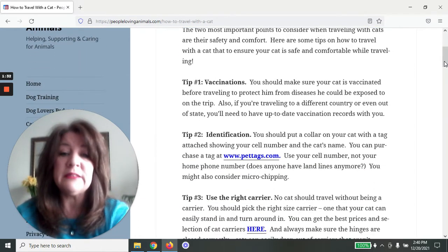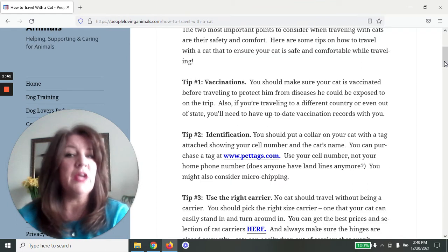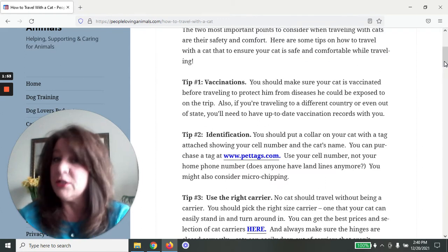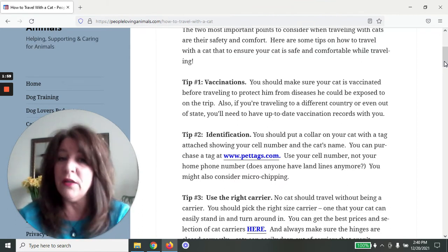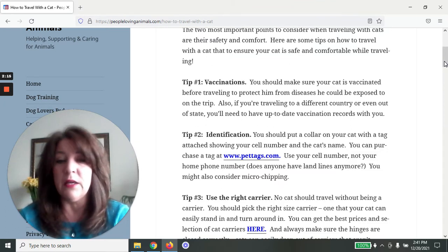Tip number 1, vaccinations. You should make sure your cat is vaccinated before you travel for 2 reasons. One is because obviously you want to protect them from any diseases that they could be exposed to while you're traveling. If you have a house cat that normally doesn't get certain vaccinations, you might want to talk with your vet, tell them where you're taking your cat, and see if your vet suggests anything additional for your cat to have before you go. And the second reason is if you're traveling to a different country, or even if you're traveling out of state, you're probably going to need those up-to-date vaccination records when you're going through customs, if you're at an airport, even if you're driving over the state line, those sorts of things. So you want to make sure your cat is vaccinated before you travel.